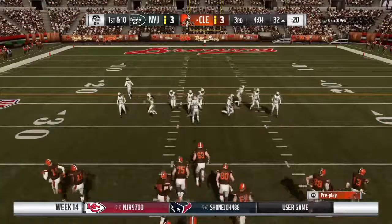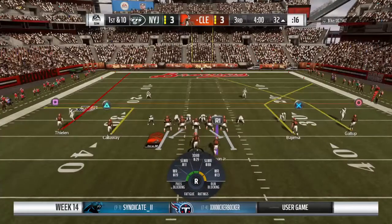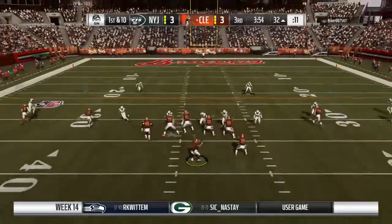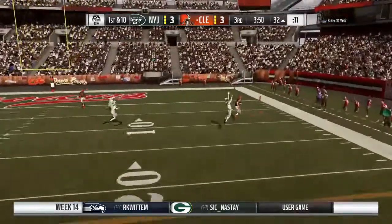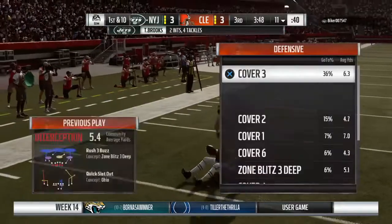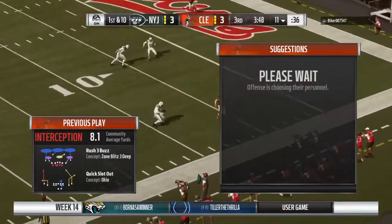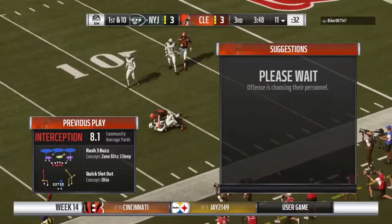From the 32 now, here's 1st and 10. On 1st and 10, Mayfield. And he's going to be intercepted a 3rd time. Terrence Brooks with a pick. And a big turnover there as his guys will get the football back. Well, that's 3 picks he's now thrown in this game.